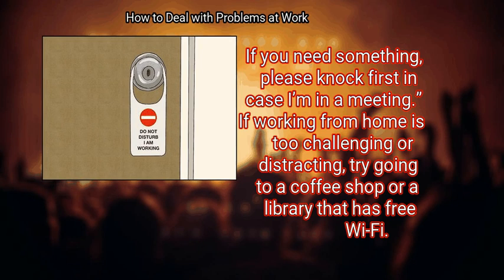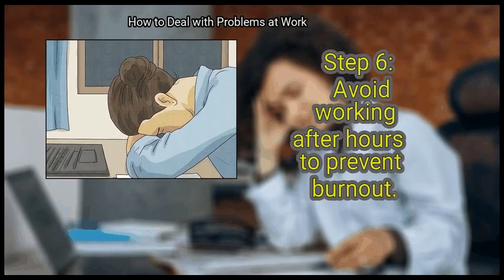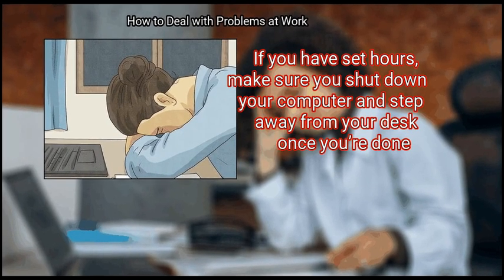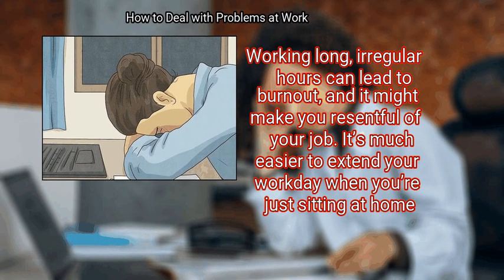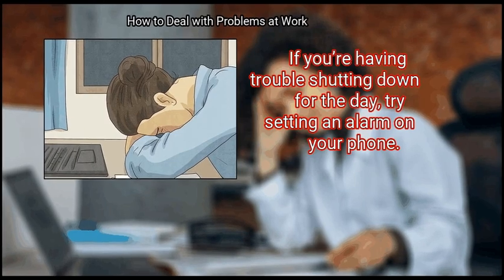If working from home is too challenging or distracting, try going to a coffee shop or a library that has free Wi-Fi. Finally, avoid working after hours to prevent burnout. If you have set hours, make sure you shut down your computer and step away from your desk once you're done. Working long, irregular hours can lead to burnout, and it might make you resentful of your job. It's much easier to extend your workday when you're just sitting at home. If you're having trouble shutting down for the day, try setting an alarm on your phone.